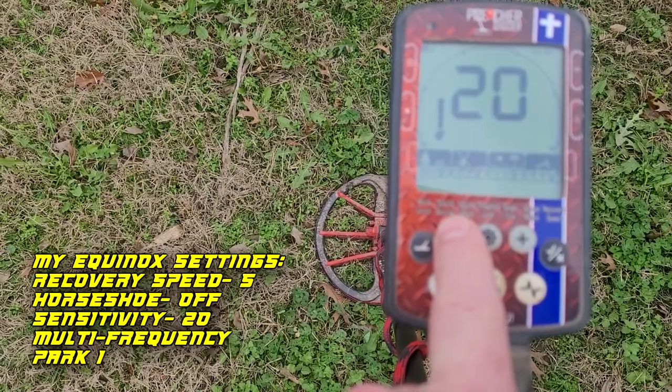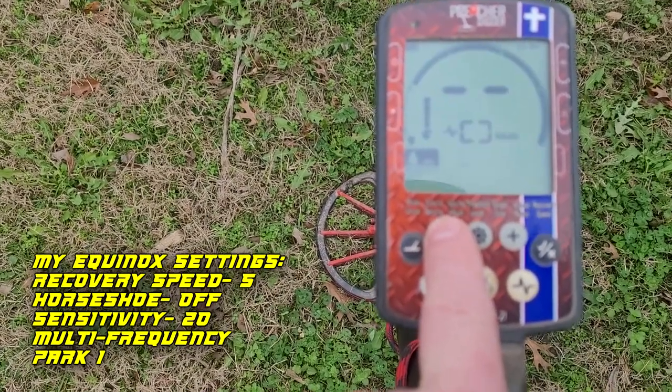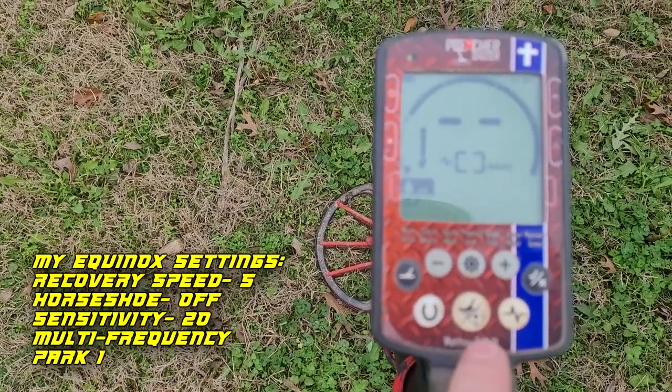We're going to check our sensitivity. A lot of trash out here, so I'll put it down about 20. And so we are ready to rock and roll.